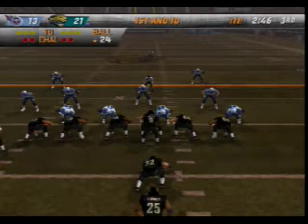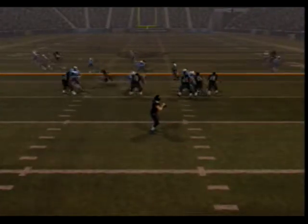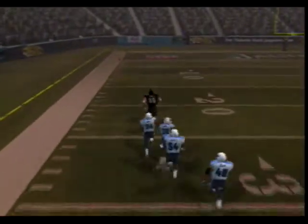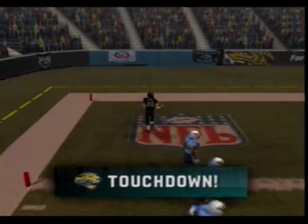Out of the I formation. There we go, baby, rock and roll. Hand it off. Play action. With the throw. What a catch. The 30, the 20, the 10. Touchdown, Jacksonville.